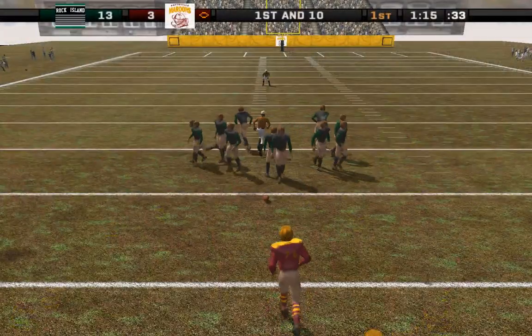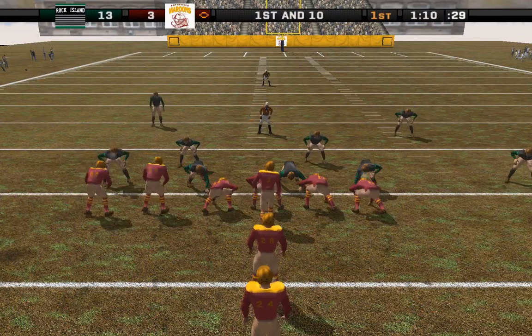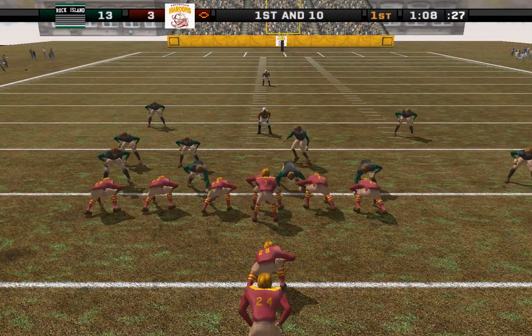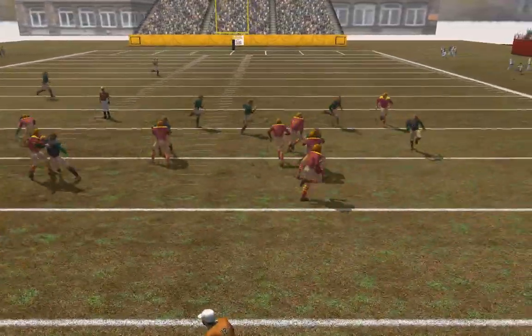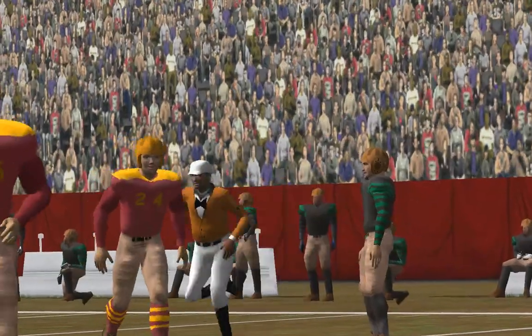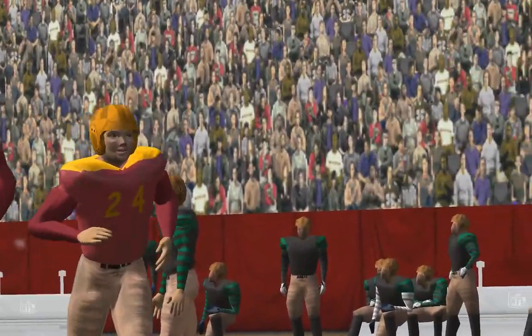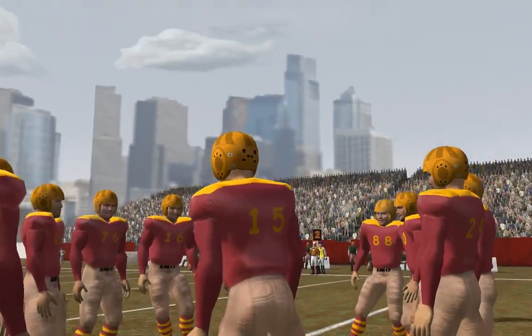First and 10. Ball on the 44-yard line. Running right. He's brought down behind the line for a short loss. He likes to run in behind his blockers and then make a cut off their hip for a big gain. But that strategy didn't work here.